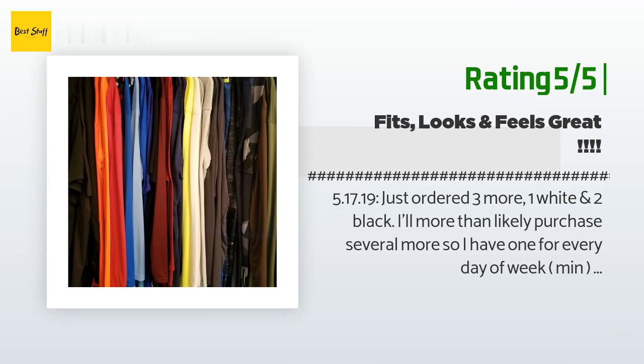5.17.19. Just ordered 3 more, 1 white and 2 black. Will more than likely purchase several more, so I have one for every day of the week, minimum of 7, plus a couple more so when I use 2 in one day. Working out pretty hard, so I don't want to get all the same size in case I trim down and need a smaller size. I highly recommend these shirts.